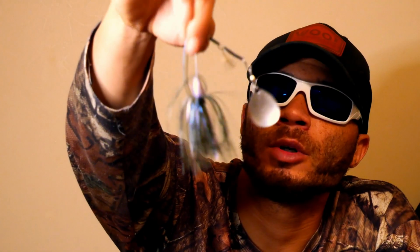Little mini jig, little finesse. White spinnerbait. Couldn't tell you how many fish this has caught. Another brim, bluegill color spinnerbait. I fish a lot of ponds, so I don't have a lot of shad bait. I have a lot of brim and bluegill bait, so that's why you see me throw a lot of these brim and bluegill imitations. So another bluegill spinnerbait, purple, got some purple in it.